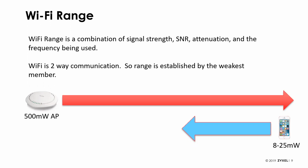But the main thing for this slide is that we need to keep in mind that Wi-Fi is a two-way communication. So the range you're going to get is primarily going to be dictated by the weakest member in that two-way conversation. Here you've got your typical business class access point. It's going to probably have at least 500 milliwatts of output power.